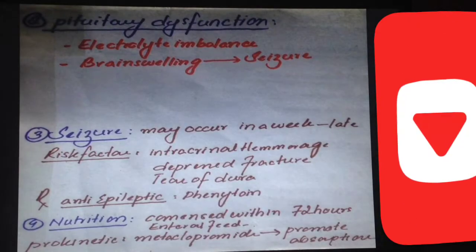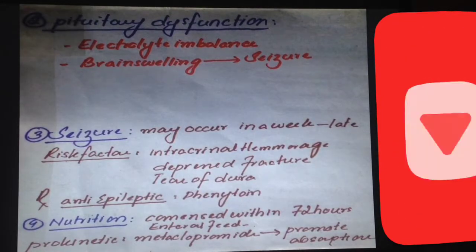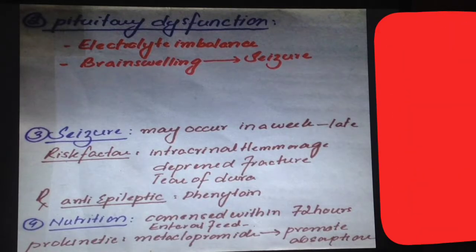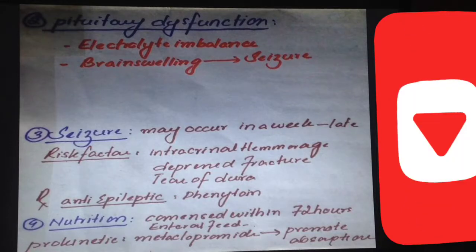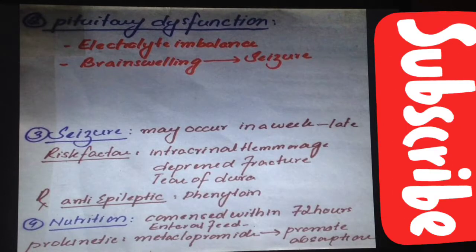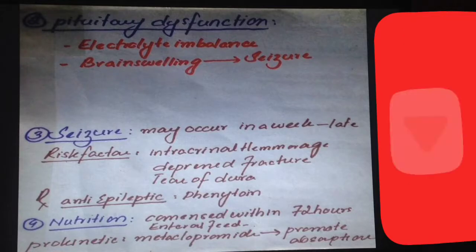In stage 2, we have to assess the pituitary dysfunction and electrolyte imbalance, and brain swelling can also result in seizures. Third thing is we have to assess seizures. Seizures may occur in weeks or even later. The risk factors are intracranial hemorrhage, depressed fracture, or tear of the dura. Treatment of seizures is with antiepileptics such as phenytoin.